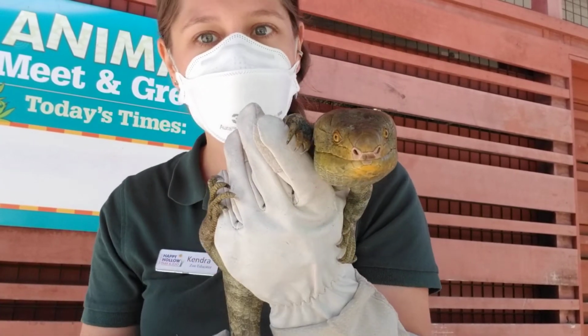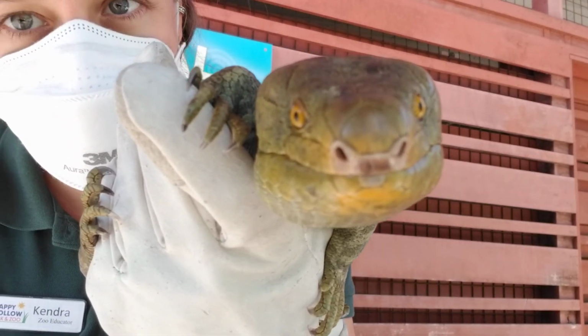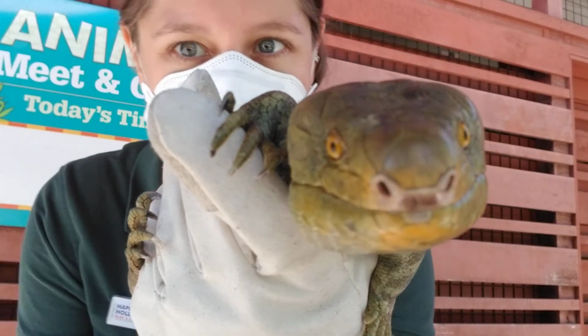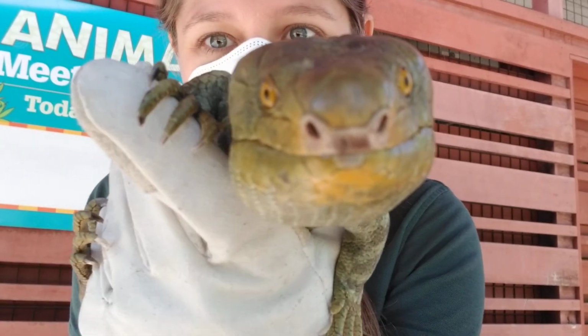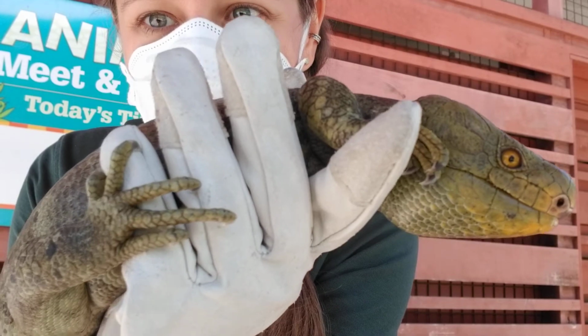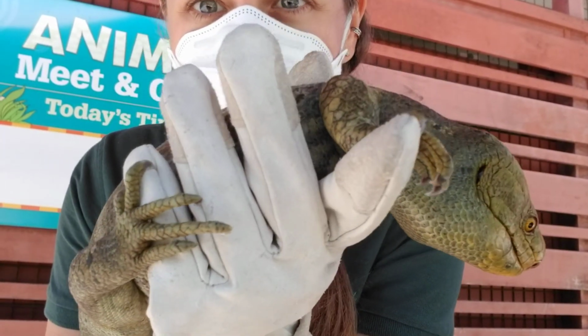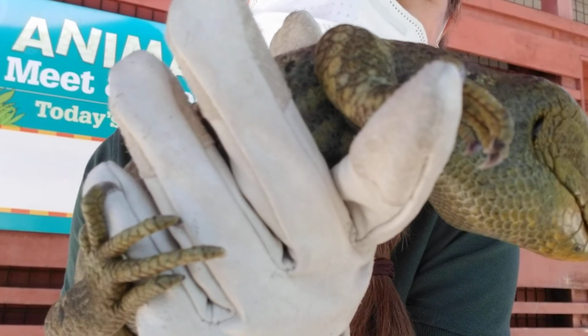All right, so give us one last really good look at her. See if my camera will focus on her face, because it's pretty cool. Get one good look at those feet. I think her feet are so fascinating. It's really cool. Oh, that's a good view of her little claws.